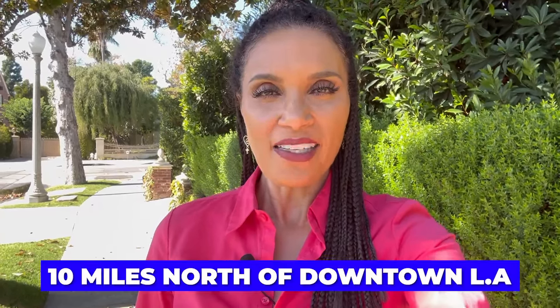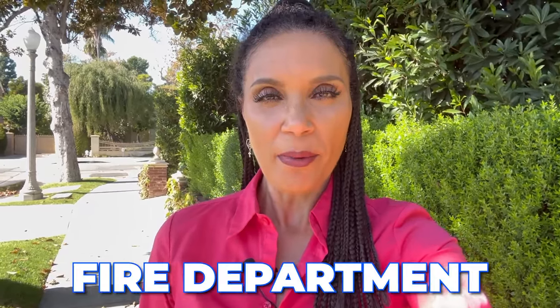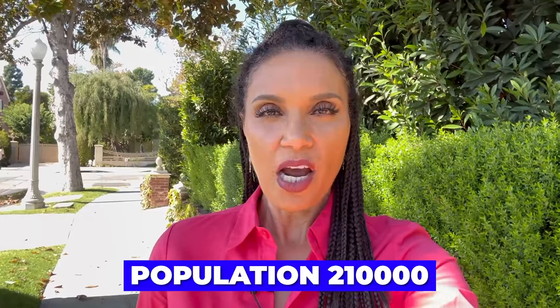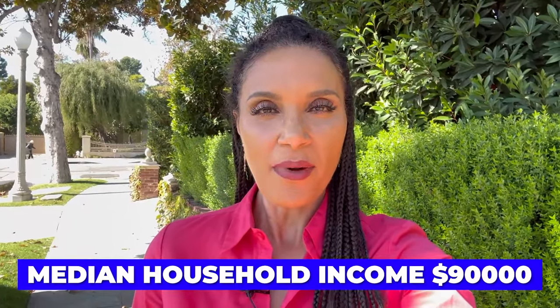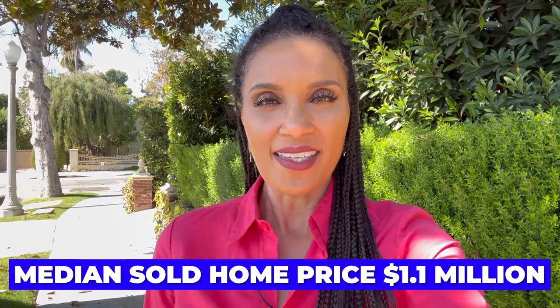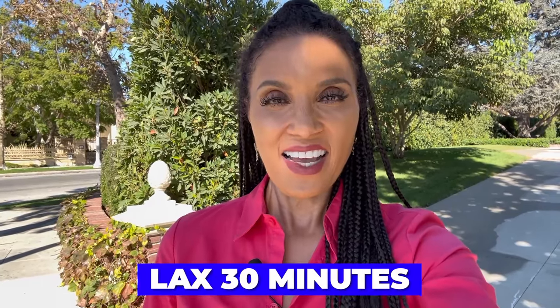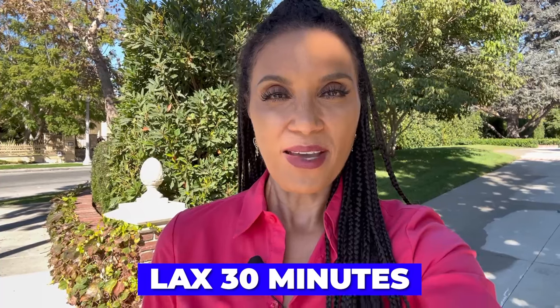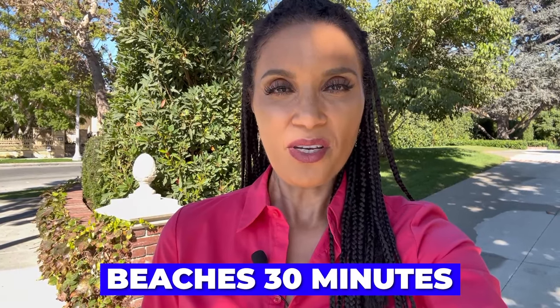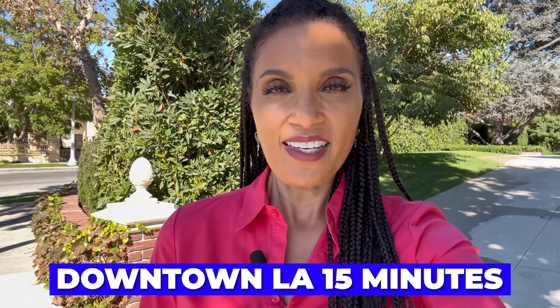Some general information about Glendale. Glendale is located about 10 miles north of downtown LA. Glendale is also its own municipality, with its own fire department, police department, unified school district, and city hall. Population, 210,000. Median household income, 90,000. Median sold home price, 1.1 million. Location, location, location. So how centrally located is Glendale? LAX, Los Angeles International Airport, 30 minutes. Burbank Airport, 10 minutes. Beaches, 30 minutes. And downtown LA, 15 minutes.